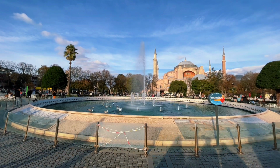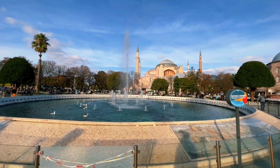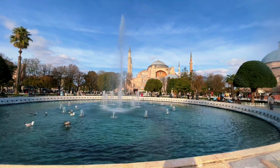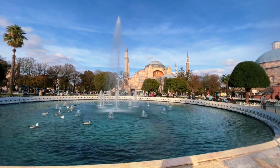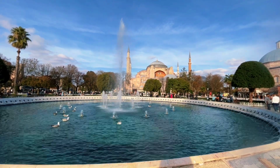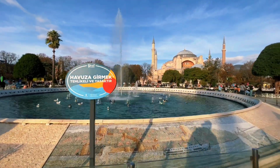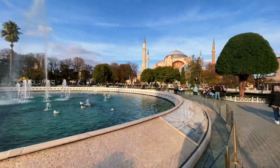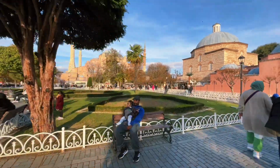As I was saying, Justinian the Great collected materials from Syria, Egypt, Ephesus, and many other places. Now, during the Fourth Crusade, Hagia Sophia's many materials and important relics were taken to the west. And during the Latin occupation of Constantinople between 1204 and 1261, the church became a Roman Catholic cathedral. Then again, in 1261, the Byzantines took Constantinople back.